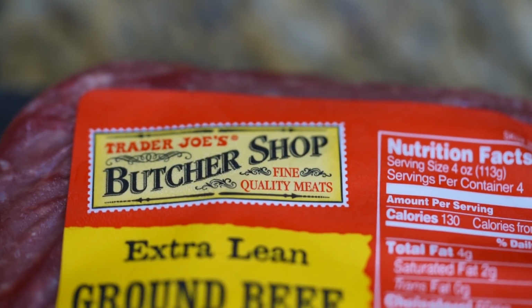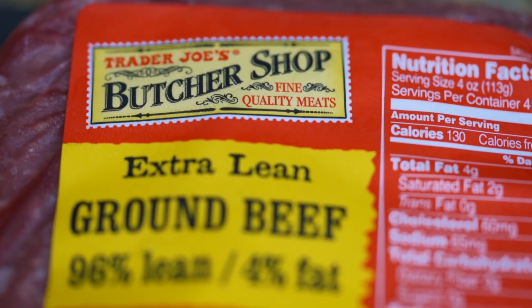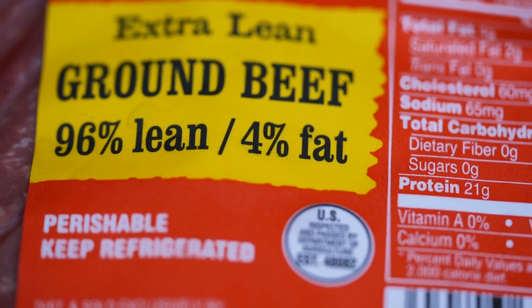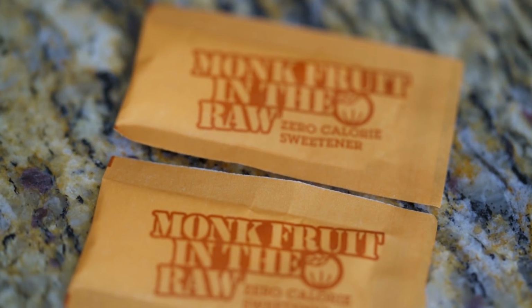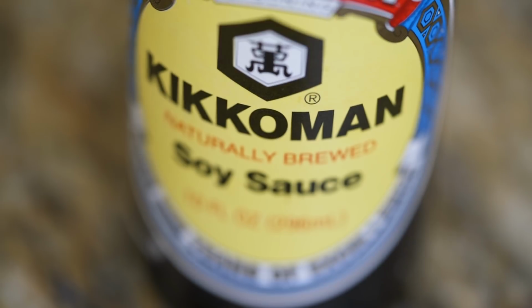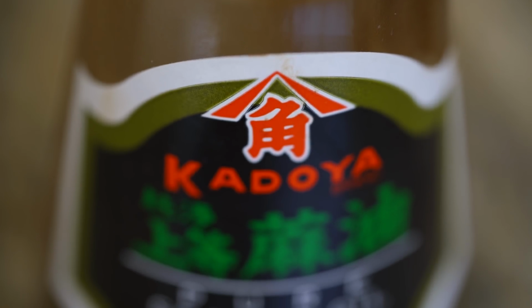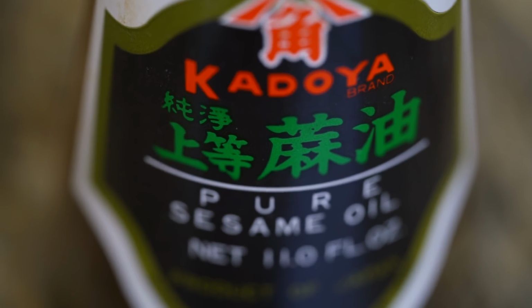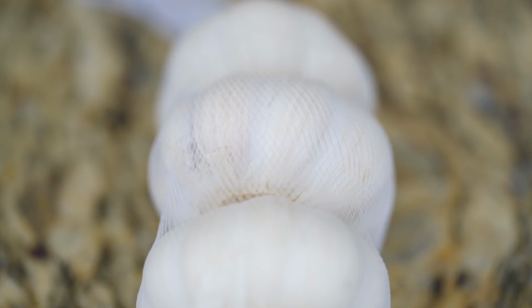So we eat the same meals for lunch and dinner. Today we're making an Asian style ground beef and rice dish with a side of Brussels sprouts. We like to use the 96-4 ground beef from Trader Joe's, and we season it with Kikkoman low sodium soy sauce, some sesame oil, garlic, and 2 packs of monk fruit sweetener. So we're just gonna season the meat and cook it on the stove top.